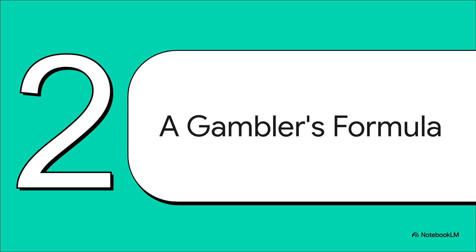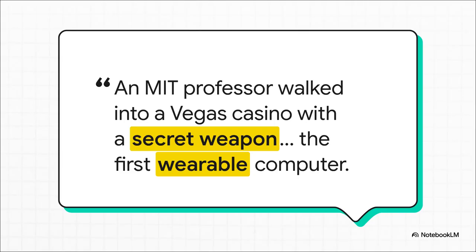It doesn't start in some stuffy Wall Street boardroom. Nope. It starts in the glitz and glamour of Las Vegas, with a secret formula used by actual geniuses, from the casino floor all the way to the top of the investing world. Picture this. The year is 1961. An MIT math professor named Edward Thorp walks into a casino. He's got a bulky coat on, but hidden underneath is what might be the world's very first wearable computer. And it was programmed with this one secret formula to calculate the odds in blackjack and roulette. And the result? In a single weekend, he won his entire annual professor's salary.